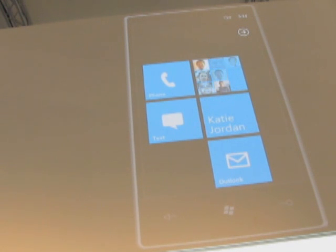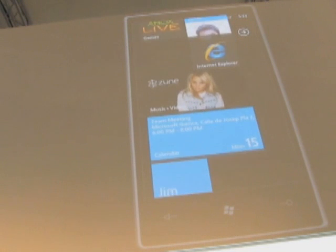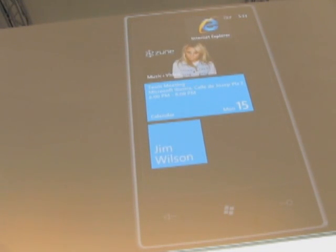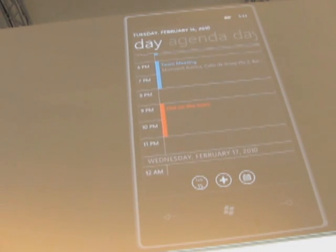Let's take a look at one of the experiences that we've integrated into the phone. All right. So I'm going to go into my calendar. So I've got different views in my calendar. One of the things I like to point out is you notice I've got red and blue here. That represents two different calendars that I've got going.